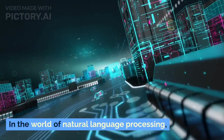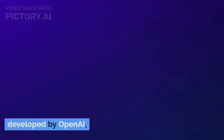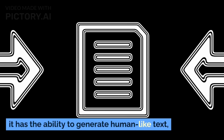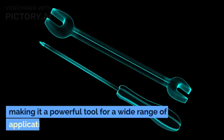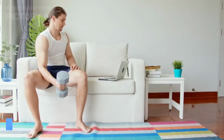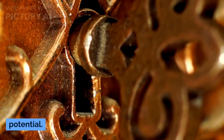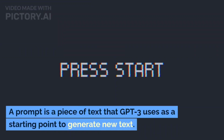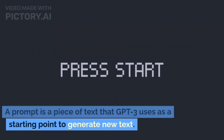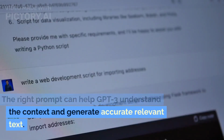In the world of natural language processing, GPT-3 is a game changer. Developed by OpenAI, it has the ability to generate human-like text, making it a powerful tool for a wide range of applications. But like any tool, to unlock its full potential, you need to know how to use it properly. Prompts are the key to unlocking GPT-3's full potential. A prompt is a piece of text that GPT-3 uses as a starting point to generate new text. The right prompt can help GPT-3 understand the context and generate accurate, relevant text.